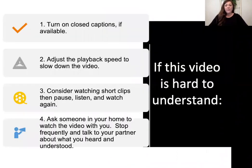Before we get started, if you're having trouble hearing or understanding me today, I have 4 tips that you could try. The first is to turn on closed captions if you have that available. The second is to adjust the playback speed to slow down the video. Third, consider watching shorter clips, then pausing, listening, and watching it back again. Fourth, you could try asking someone in your home, if they're available, to watch the video with you. That way you can stop and talk with them about what you heard and understood.